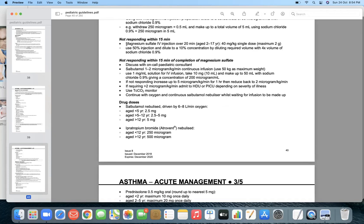15 minutes, I will go for magnesium sulfate IV injection over 20 minutes. That is 40 mg per kg single dose. Then not responding within 15 minutes of completion of magnesium sulfate, I will discuss with the on-call pediatric consultant. Then I will give salbutamol 1 to 2 micrograms per kg continuous infusion. If not responding, I will increase to 5 micrograms per kg per minute for 1 hour.